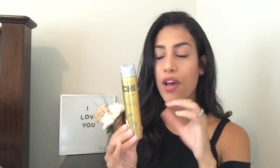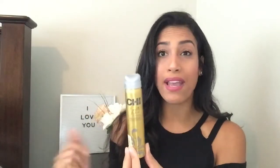Marshalls as well. The first thing is going to be this Chi Keratin Flex Finish Hairspray. And they had the larger bottle, and I was going to buy the larger bottle, but I did not know if I was going to like it because I've never tried it out before. So I figured I would just get this small one that was only $2.99. And then if I liked it, then I would go back and get the larger one. So this is just like a finishing hairspray that I picked up.